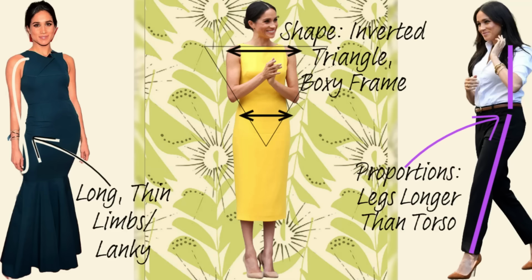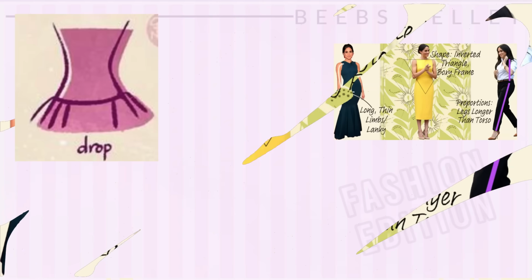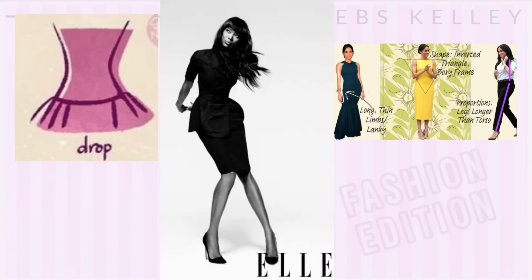Her silhouette tends to be either very V-shaped or very rectangular depending on how she dresses, but it doesn't have to be. She can bring balance to it, and the goals to balance her proportions would be to elongate her torso and neck, which will provide that balance, as well as de-emphasizing her shoulders.